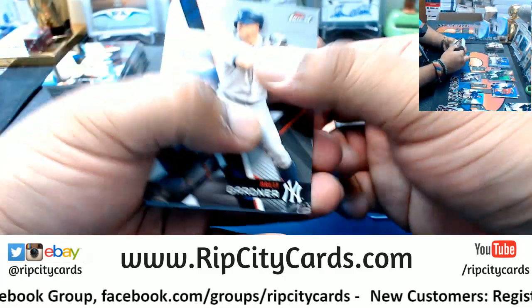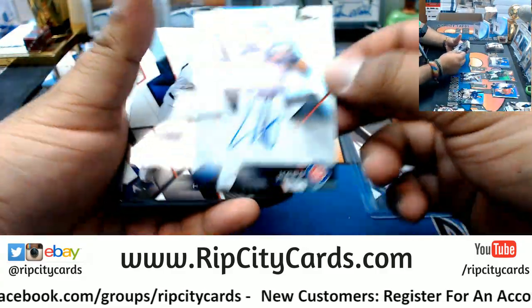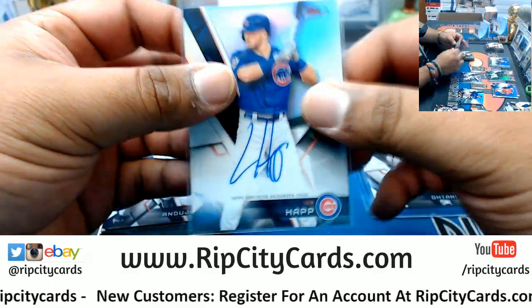It's not good. All right, third box. Bellinger Cornerstone. Ian Happ of the Cubs. Refractor Auto. Very nice.